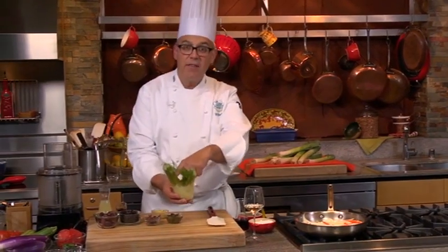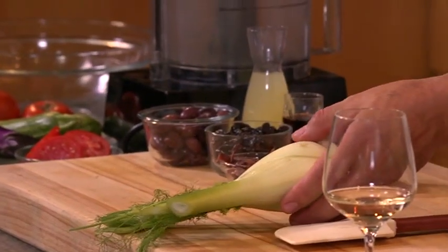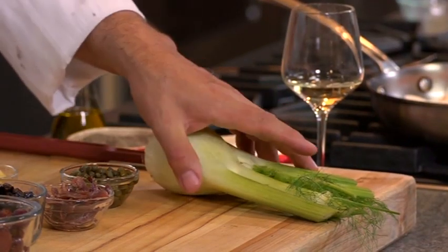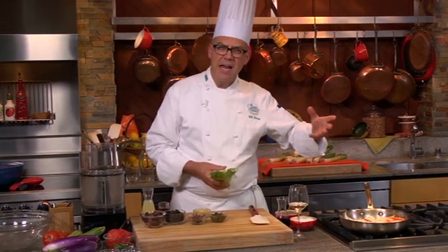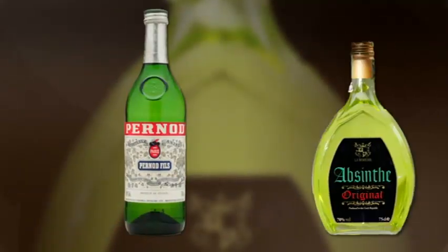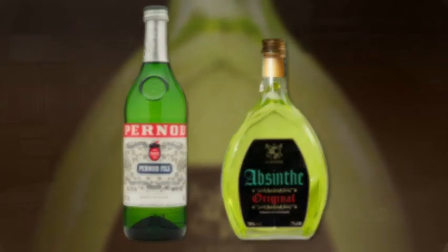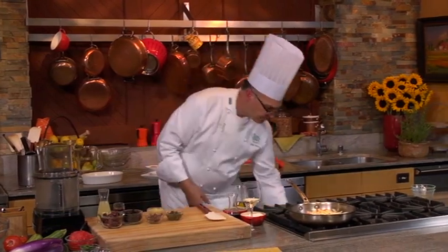Basically what I did is I cut the tops off of the fennel, and then I sliced this. And it has a wonderful anise flavor, but the texture of celery. So kind of an interesting vegetable to enjoy, interesting spin on flavor. And that sort of licoricey, anisey flavor sort of speaks to another ingredient that makes its way around Provence, and that is Pernod or absinthe, sort of anise-flavored aperitif wines. Anyhow, we're going to cook this until it's nice and soft.